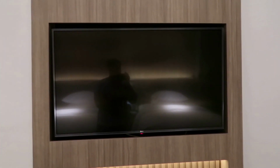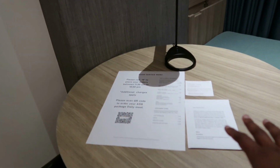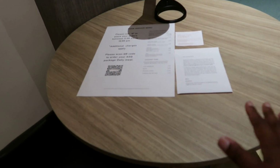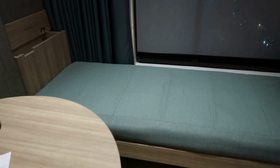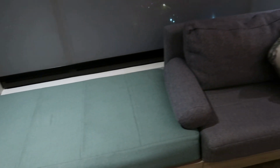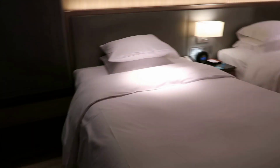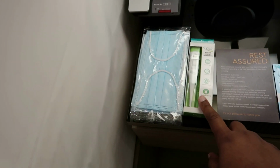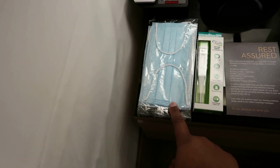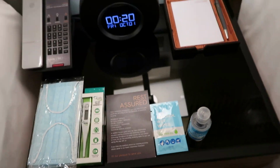And the big TV. And this is great because I can be teaching English here or doing whatever else I need to on my computer here. So that's exciting. And then we have a little chair thingy that if I want to switch it up and sit on the chair or sit on the couch, I can do that. And they said if I ever need anything, I can just call. But they provide a thermostat and some face masks and alcohol wipes and hand sanitizer for free, which is nice.